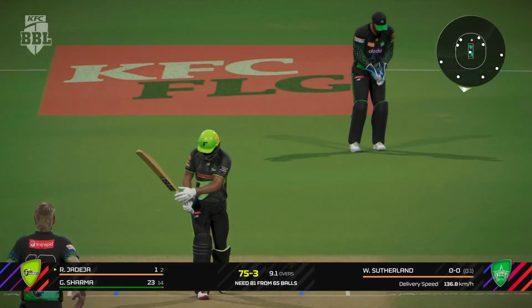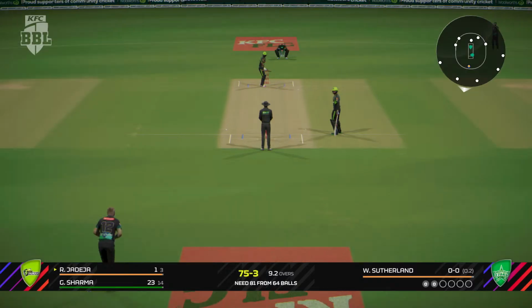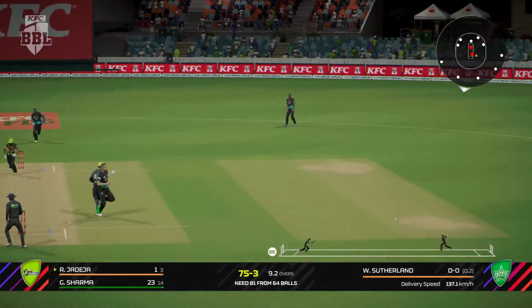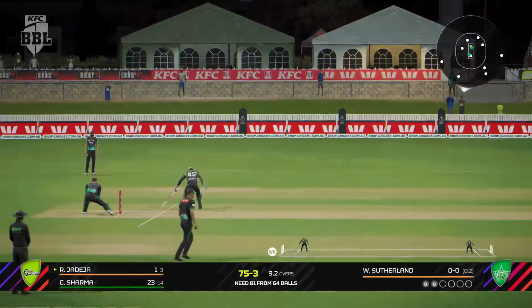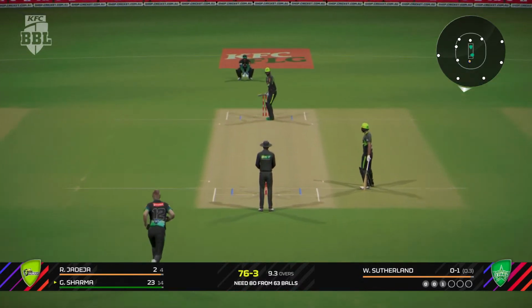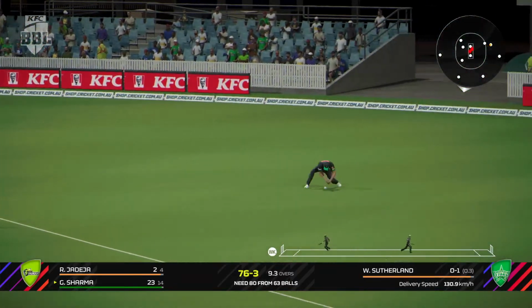That's missed the lot. Oh, didn't get the feet moving, played down the wrong line, threw the hands at it, got nothing on the ball. Shot, should be runs here. Strange decision not to run. There was probably 2 on offer. Punched off the back foot and beats the infield. More runs on offer here.